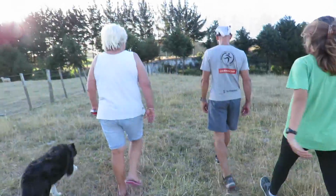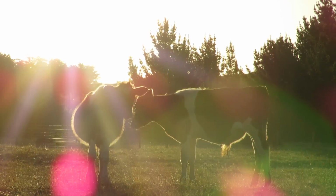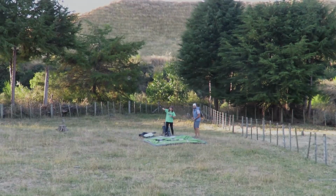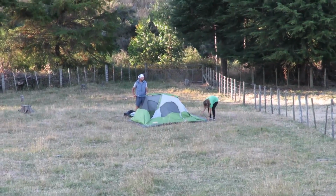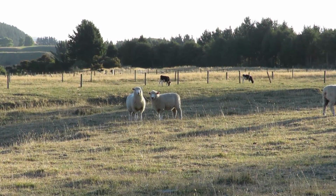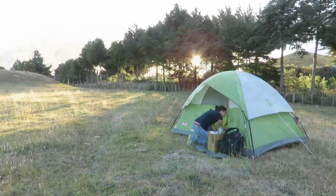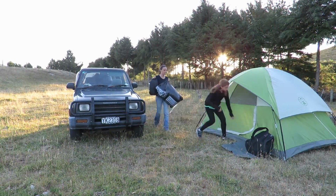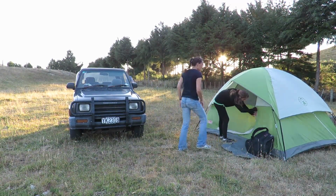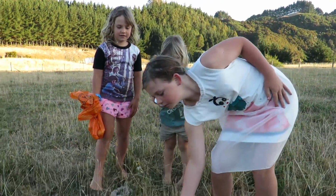This local lady let us stay on her cow and sheep farm near Rotorua, as all the campgrounds in the area were full and we didn't find a host on CouchSurfing. Her sweet grandkids brought us sausages and corn and eggs. Thank you, kind Kiwi people.